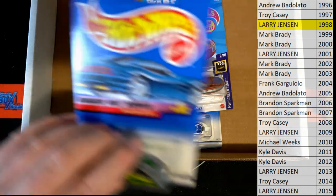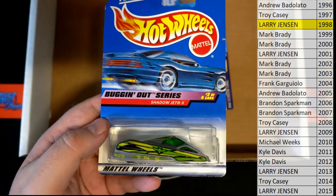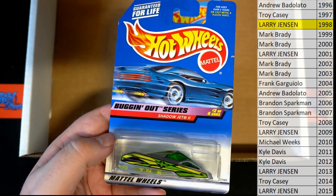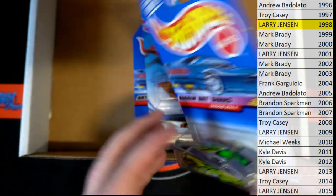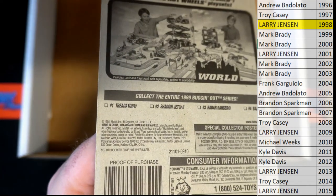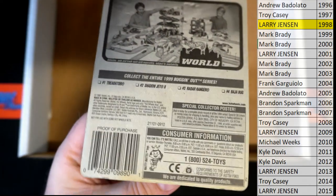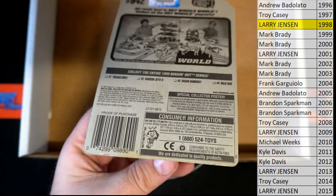All right. Here's our next one. It is, oh, the Shadow Jet. Two of four cars, all right. Mattel Wheels. Bugging Out Series, Shadow Jet 2. All right, very good. That was also 98. Okay. Wow, Larry got two of them. Yep, Larry J.